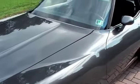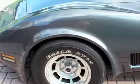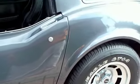Paint is in really good condition. There's a couple little marks. There's a little ding right here in the hood and another little blemish right here. That's the only thing that I can see in the hood. It's charcoal, that's the color. Wheels are great. Very, very nice condition.